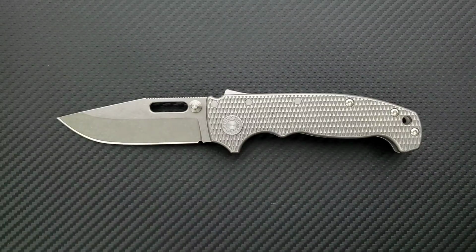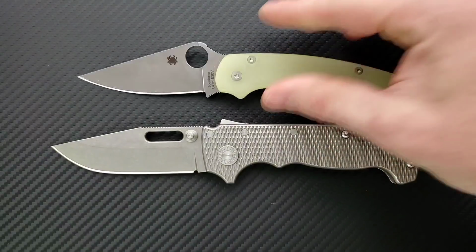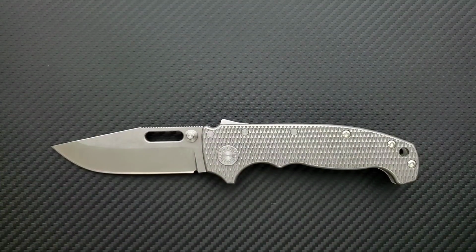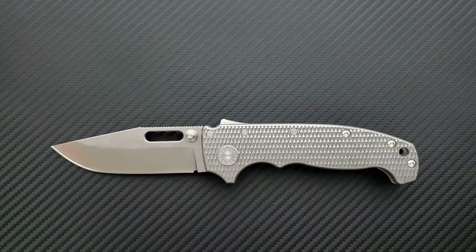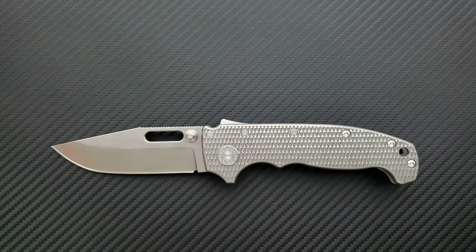How about up against the Spyderco PM2? Spyderco PM2 is coming in at 8.3 inches overall. And we'll do one more. Well, no, let's do two more. Up against the Benchmade Griptilian, or in this case, the Ritter Hogue. Ritter Hogue coming in at 8 inches overall. And we'll do the Spyderco Para 3. Spyderco Para 3 coming in at 7.25 inches overall.